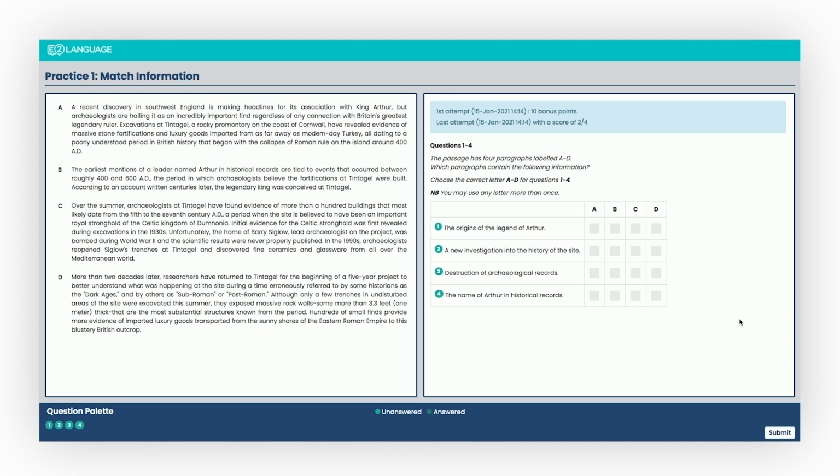On the right-hand side, you'll see a little table, or at least this is what it looks like for the computer-delivered exam. Then you'll see a statement. For example, the origins of the legend of Arthur. You need to decide in which paragraph that statement is located or that meaning is located. So for example, it might be located in paragraph A or paragraph B.